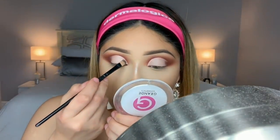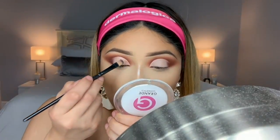Now that we have our cut creases cut, I'm going to go in with this shade here from the Get Feverish palette, and I'm going to be using that same flat brush that we used to cut our crease with, and I'm just going to be adding this right on the very beginning part of our lid.